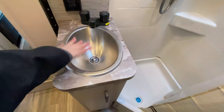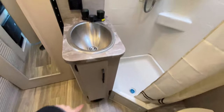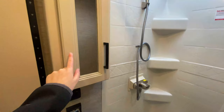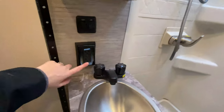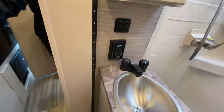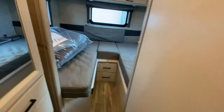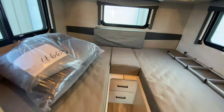It is rounded, so it's a bowl, but I don't know, I just kind of like the way they look. Storage down below. And then, of course, you have a medicine cabinet. You even have an outlet, so if you need to plug in your hair dryer or your electric toothbrush, you can do that. And then let's head back to the very back.